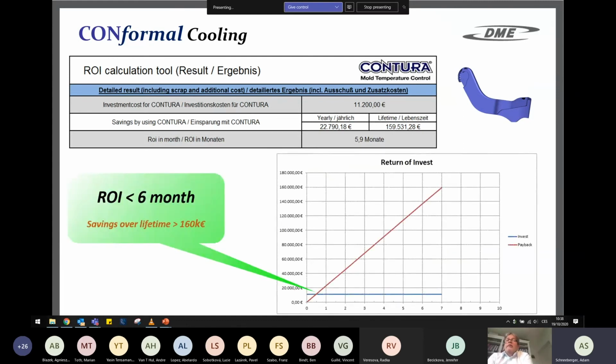The return on investment of a good cooling solution is, for us, in general calculated within a few months. Sometimes people first look at the investment they need to make, but everything depends on what you get back and your return on investment afterwards. I mentioned some of these parameters, like the time, the downtime, the output, and everything we have as variable elements that influence the productivity of your tool. But we believe that within 6 months, you always have your payback of a good conformal cooling application.